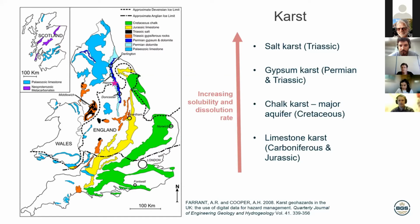Britain has 4 main types of soluble or karstic rocks, and they each have a different character and also varying rates of solubility and dissolution. You can see from my map that Ripon is highlighted by the pink star, and Ripon is located on the gypsum karst of the Permian and Triassic, which is quite close up there, being quite soluble.